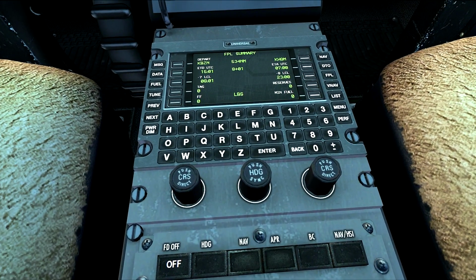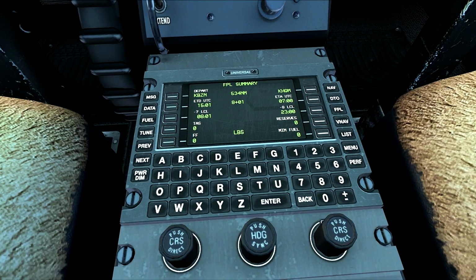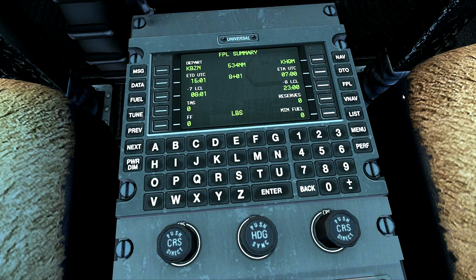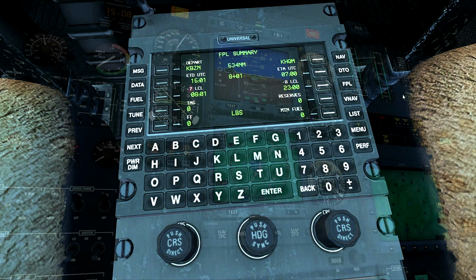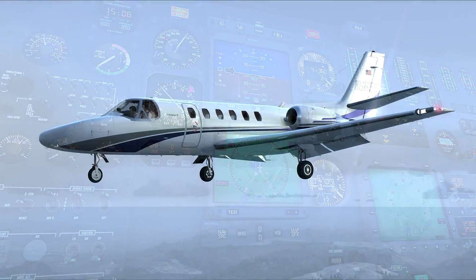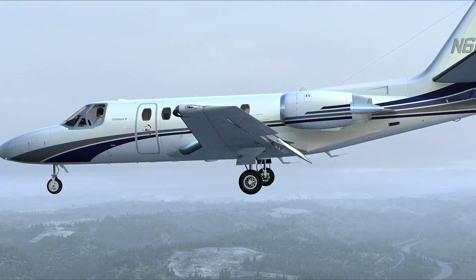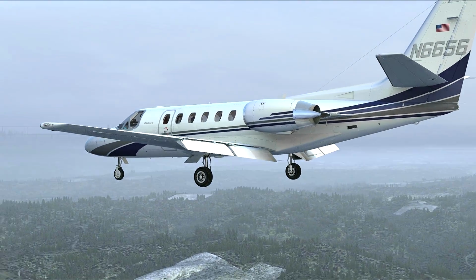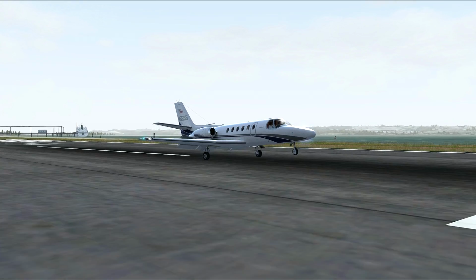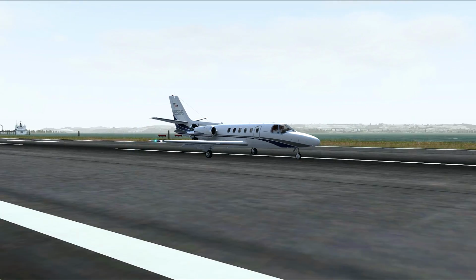The FMS, it's sort of a dumbed down version. Well, it's a lot of a dumbed down version. It's basically the default GPS with maybe just a few extra features. It's a lot better with the NavGraph updatable database, but it's still not fully functional. But I will say it will take you anywhere you need to go. It will fly approaches, it will fly SIDs, it will fly STARs. It has a few little quirks I had to figure out, but I think once you do and get used to it, you can pretty much go anywhere you want to go with it. So that's the Cessna S550 Citation 2.